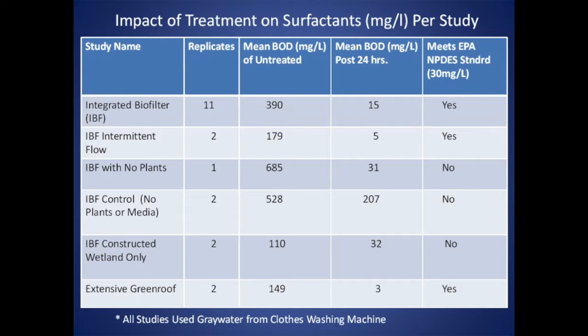Our system at the Center for Green Roof Research allowed us to do replicates at numerous buildings, and we were able to mix successive loads of wash so that we could mix this and then do replicate studies so we had the same BOD loading rates. But again, what this demonstrates is that these systems are very effective at attenuating pollutants.